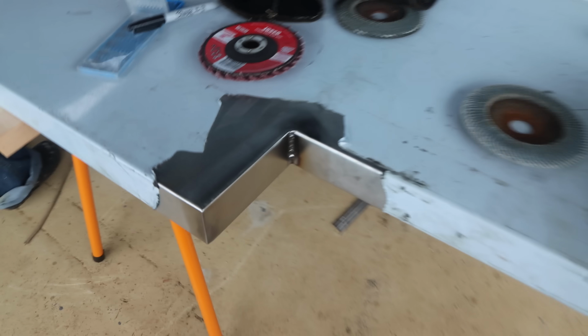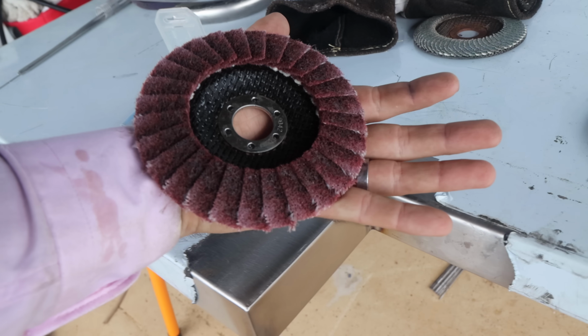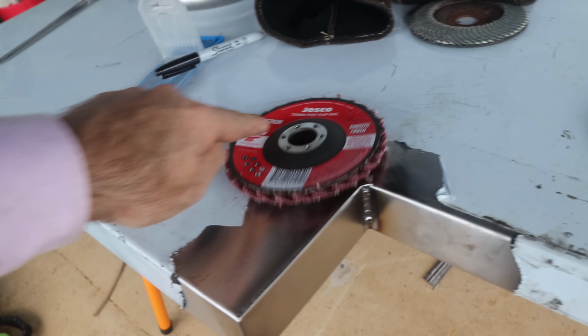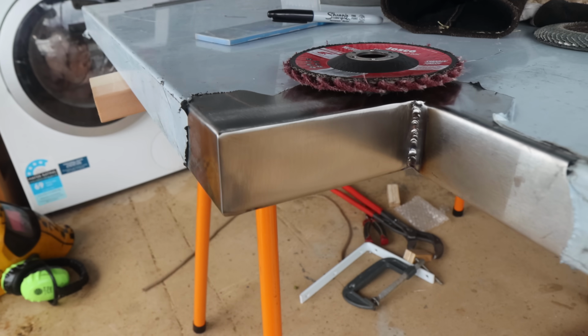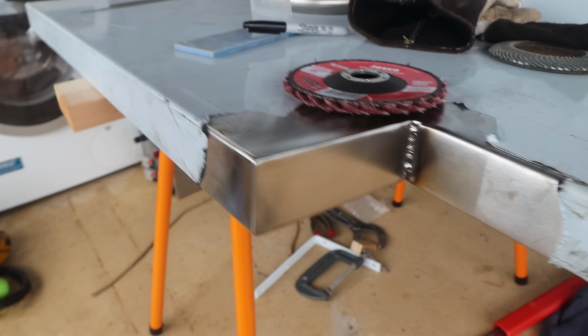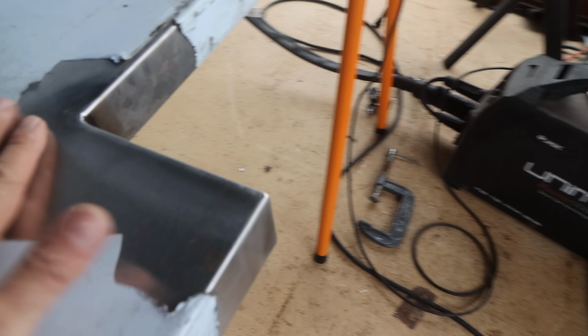So this polish is using a 3M Scotch-Brite type wheel. They're Josco is the brand, but they're basically a Scotch-Brite pad on a flapper disc. And they come in medium, or in this case fine, and you work your way through the different grits. But that is the finish that you're left with. So I'm absolutely stoked. I have no idea how to polish stainless. I've never done it before, so it was all a bit of a guess. But that's come up really, really awesomely.